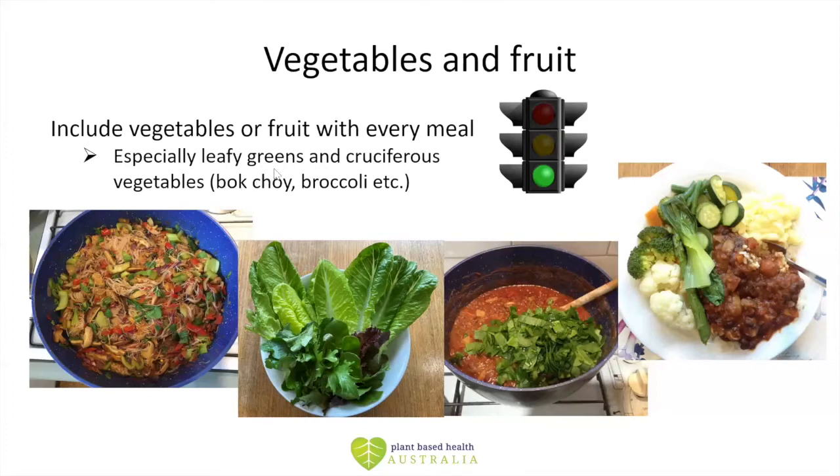So especially the leafy greens and cruciferous vegetables. So cruciferous are things like your broccoli. And so there's just some images of the kinds of meals that we have. This is a brown rice noodle stir fry with loads of vegetables and probably some legume in there. I can't actually see which one. Maybe there's some edamame or tofu, but I can't actually see it.